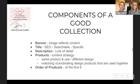So for the description of what a good collection is, you need the banner, which is the image that reflects the content. Then you need a proper SEO searchable and specific title. You need descriptions that give a lot of detail about what they will find in the collection. And you obviously need your products. So this is part of the content strategy.